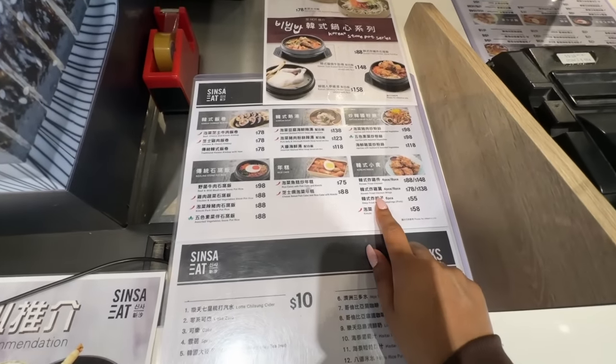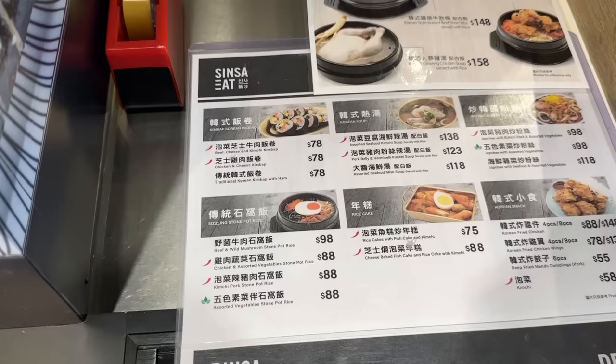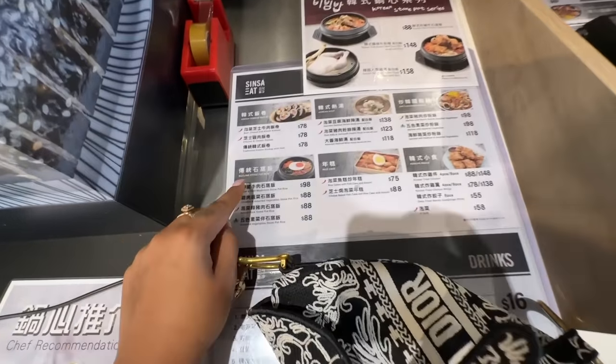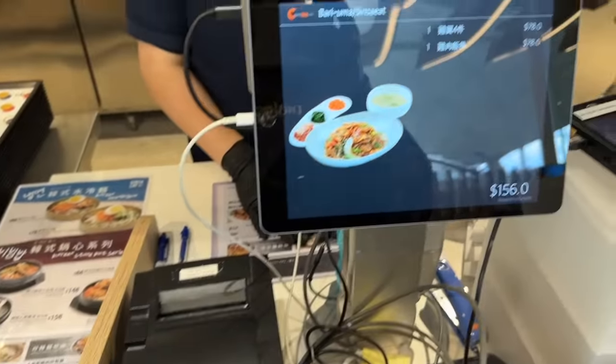Four pieces of Korean fried chicken wings and the chicken and cheese kimbap. Yeah, just that much for now. I'll add a chicken and assorted veggie pot rice. Remove the kimbap, add the pot rice.